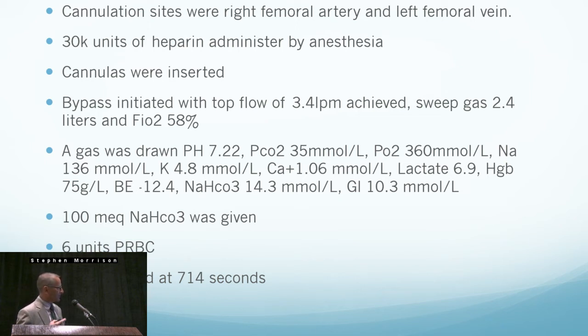30,000 of heparin was previously given by anesthesia. Cannulas were inserted. Bypass was initiated. We had flows of 3.4 liters per minute, sweep gas of 2.4, and FiO2 was 58%. The first gas was drawn just before going onto bypass by anesthesia. pH was 7.22, CO2 was 35, PO2 was 360, sodium was 136, K was 4.8, calcium was good. So they're acidotic, but everything else wasn't too bad.